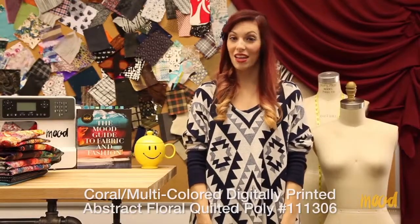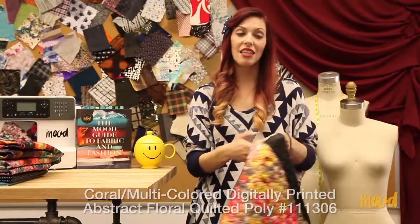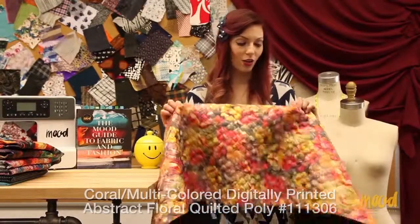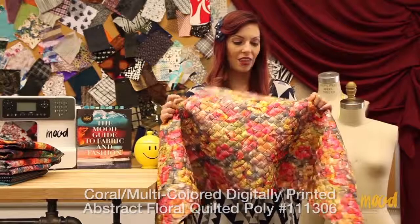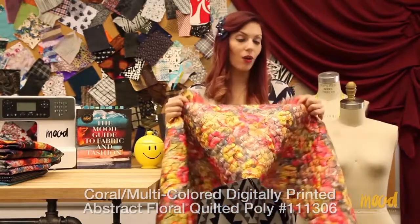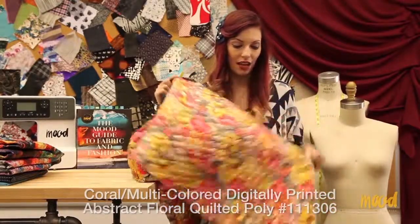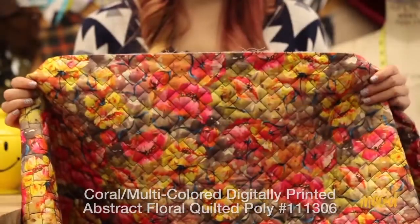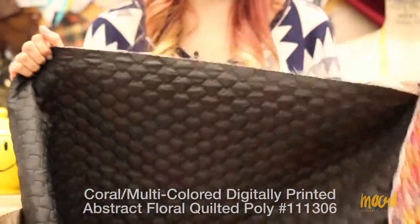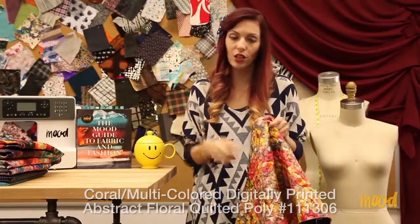Our next item is 111306. And this is our coral and multicolor digitally printed abstract floral quilted polyester. And this is just your go-to raincoat jacket or bomber jacket. It's made of 100% polyester. And it's got this beautiful print on the front, and it's black on the back, which is great. You really don't need to line this material. And it's got a nice layer of insulation. So if you want that puffier jacket look, this is great for that.